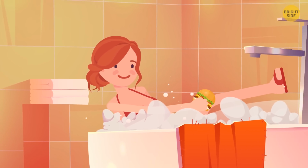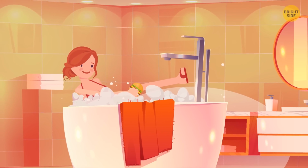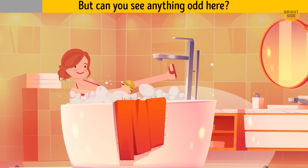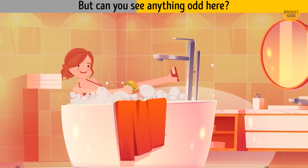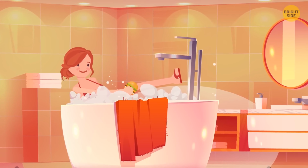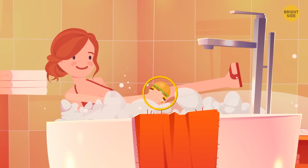Molly is chilling in her bathroom after a long working day. But can you see anything odd here? She's using a burger instead of a regular sponge. You want fries with that?